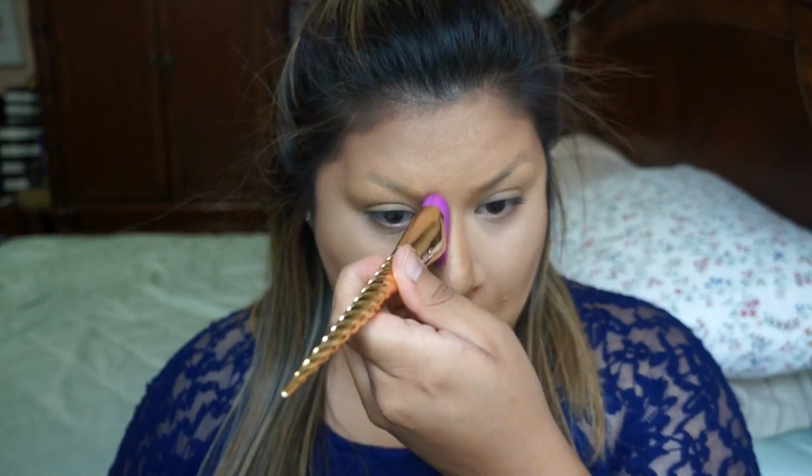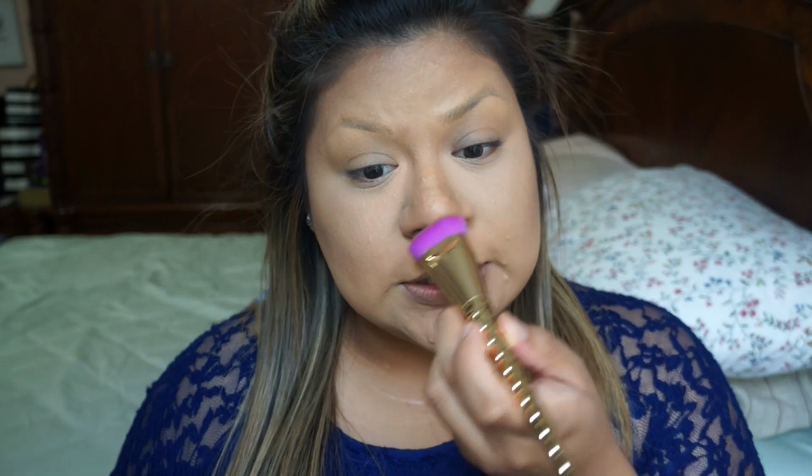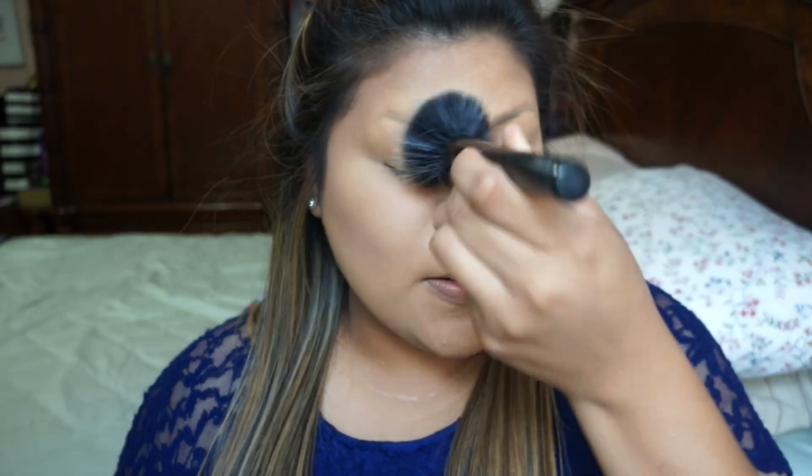It's really quick and easy, and I feel like this shade really complements my skin tone. And then I just do that. So I just kind of chisel it out, and then I'll blend it out a little later with the stippling brush so that everything looks even. Actually, I'm going to blend it out now because I think it was a little too heavy-handed. There we go.